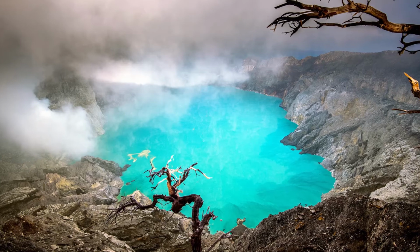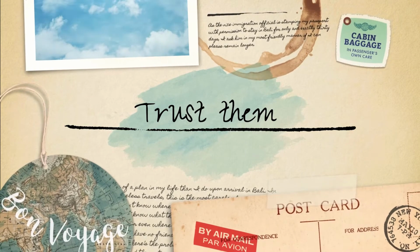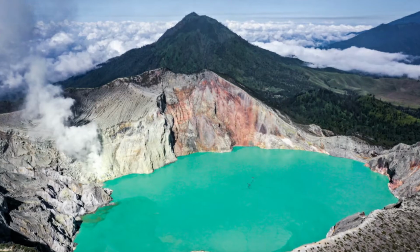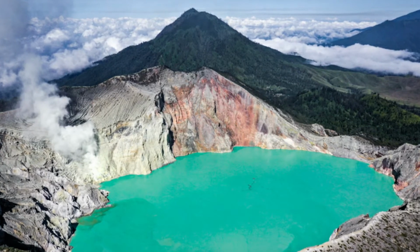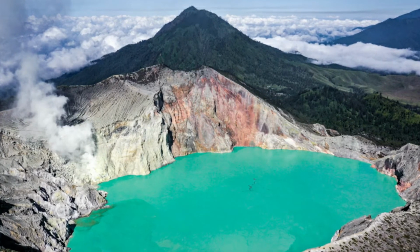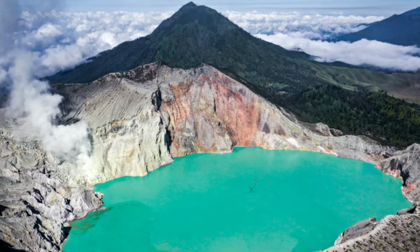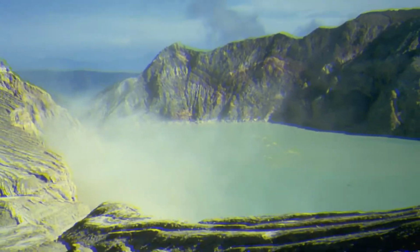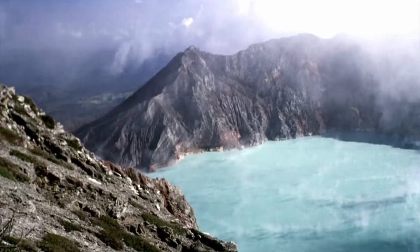Whoever your trekking guide is, they are responsible for you. Trust them completely. Chances are that they work as a miner at Ijen during the day, which means they know this volcano quite well. The Ijen entrance fees were not included as part of our tour package, which meant that we had to pay extra at these venues. It is worth checking what is and what is not covered in your tour. We paid 150,000 rupees because we were foreign tourists visiting during the weekend.